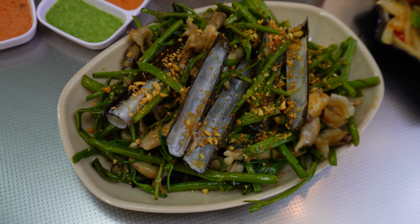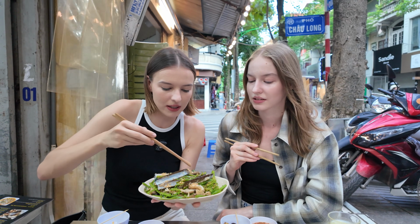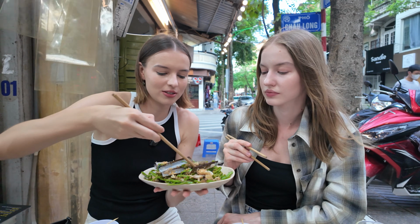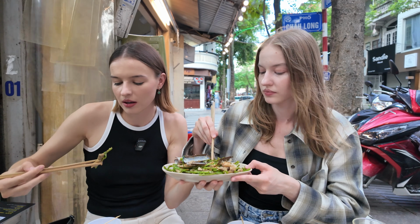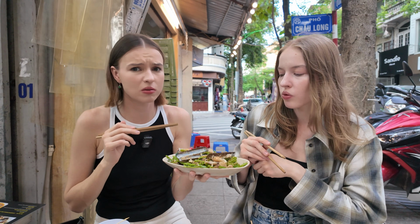Here's some jackknife clams, stir-fried with morning glory. So we will need to pick, let's say, the meaty part of it, and let's try it together with morning glory. I really like the match.